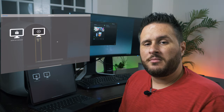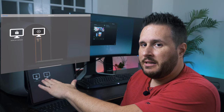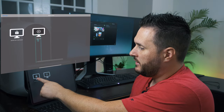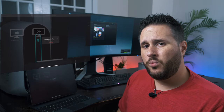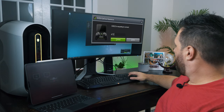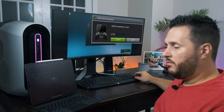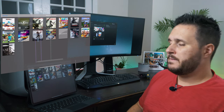There's my computer. Now, it has it added here, but until I click on it, it's not authenticated. So I'm gonna have to click on this once, and it's gonna give me a PIN, which is 4719. And if I look over here, yep, it has it, 4719. And then now, you'll see my games pop up when I push enter. There we go. Now we're connected.